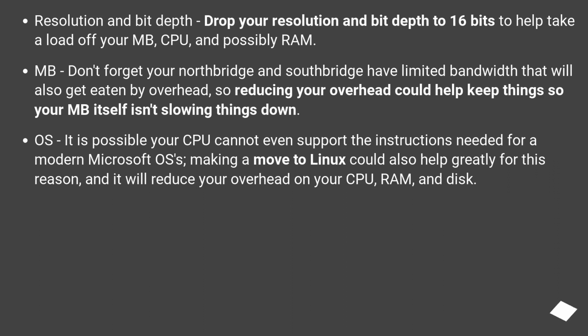OS: it is possible your CPU cannot even support the instructions needed for a modern Microsoft OS. Making a move to Linux could also help greatly for this reason, and it will reduce your overhead on your CPU, RAM, and disk.